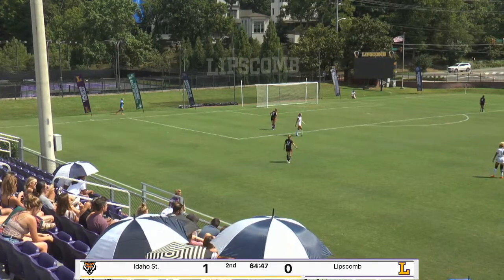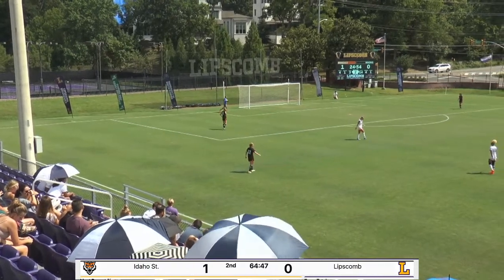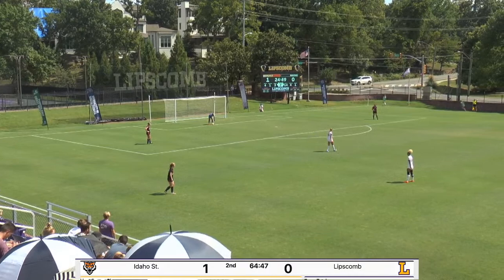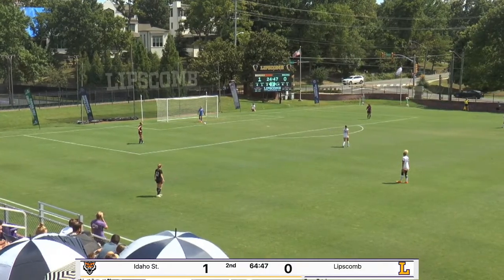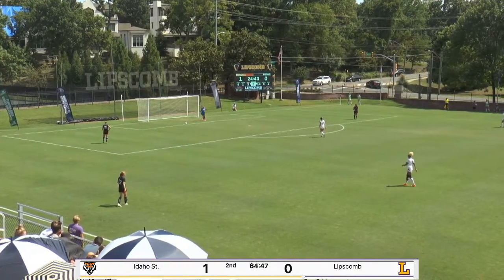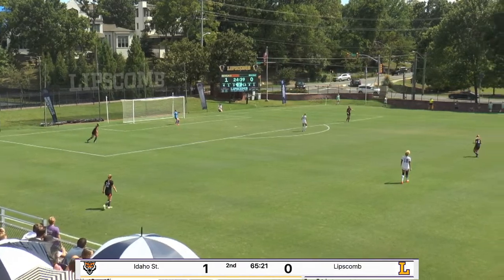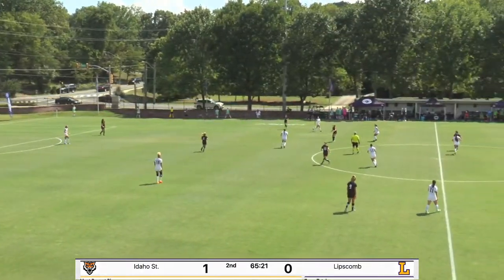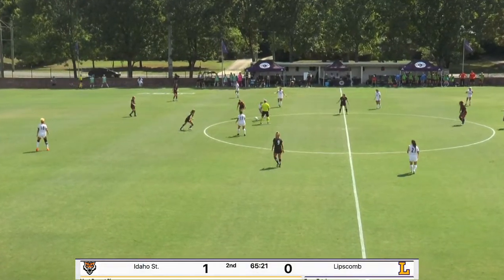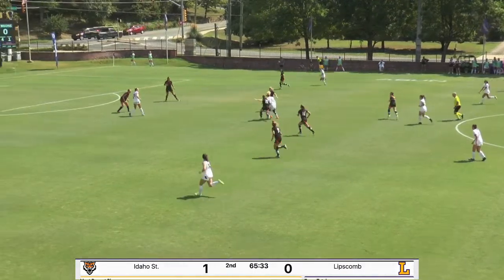As we mentioned, he took over the program in January, played at Western Kentucky, and then was an assistant coach at WKU from 2012 to 2019. Also spent some time at University of Illinois at Chicago. And his first season as a head coach of a collegiate program. And his team is up 1-0 on the defending ASUN champs.